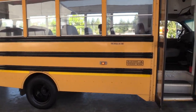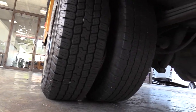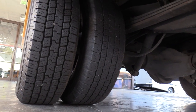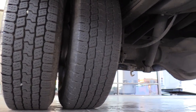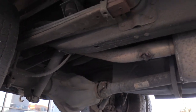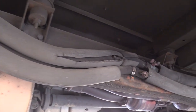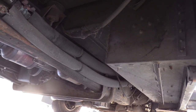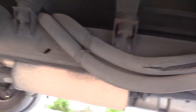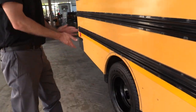Eric, give you a nice side shot of the bus there. Bluebird, Microbird. Clear all the rear tires. The drive tires on this, again, all six are matching, great shape. Underside of the bus. This bus came from a local Seattle area school district, so no rust. It's not been driven on salty roads. It's been fleet maintained at a school district. You can't get much better than school district maintenance.